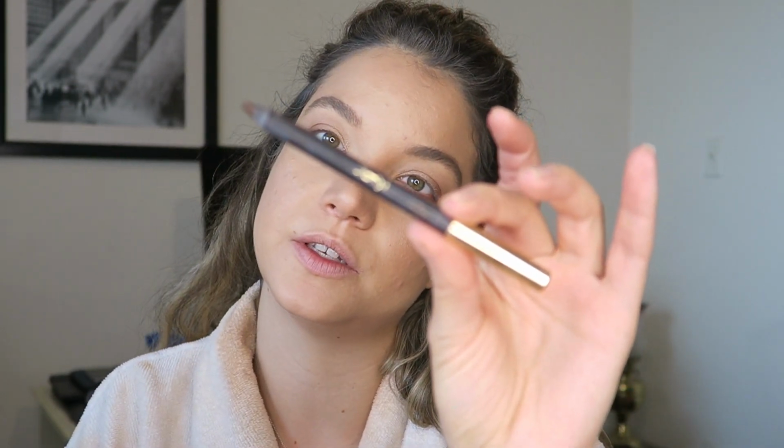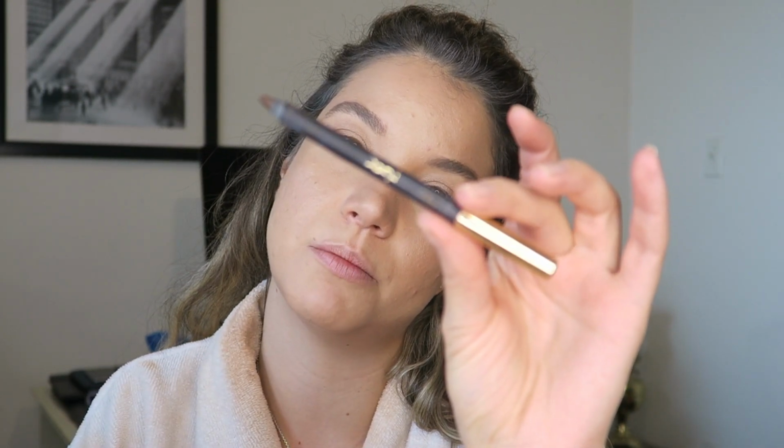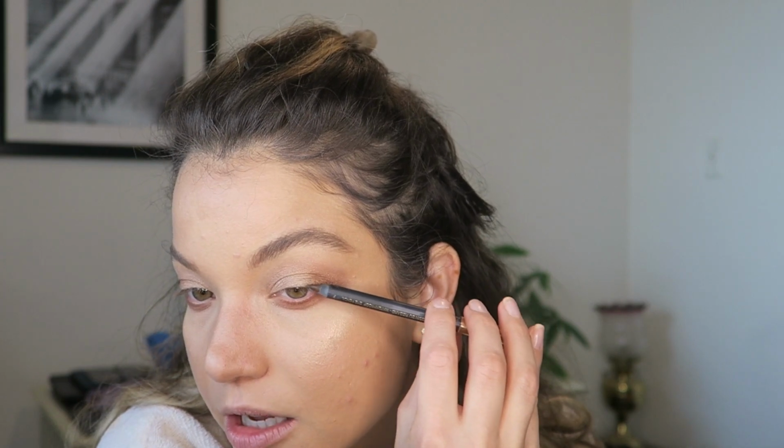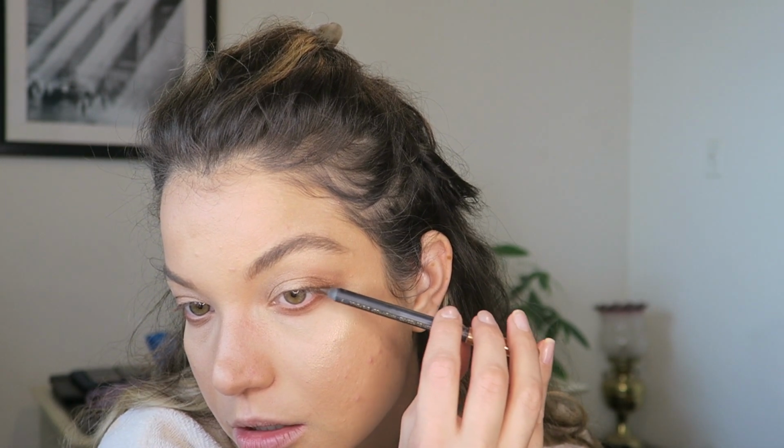So I've really been enjoying doing my eyeliner this past little while with a pencil as opposed to the gel liners that I usually use. So I'm gonna go ahead with this eyeliner from YSL. This is the waterproof eye pencil in the shade number 2. It's like a chocolatey brown kind of color. And I'm gonna start by lining my top lash line.